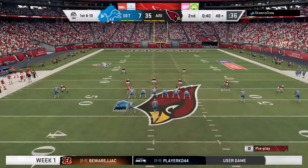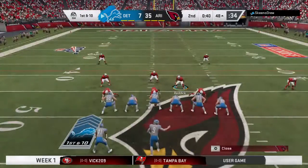Watch the pass. Double right. Check Mike. Go. 27.